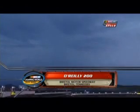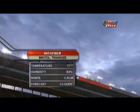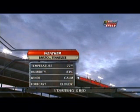Welcome back to the O'Reilly 200 from Bristol Motor Speedway. It's race 16 for the Camping World Truck Series. 77 degrees out, overcast skies. The bad stuff has been going north of us, so we're hoping that it stays away for the entire race. Our starting grid will roll across the bottom of the screen.